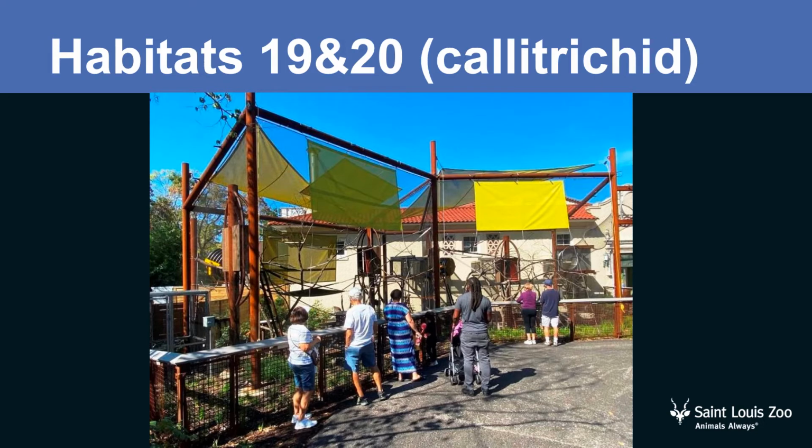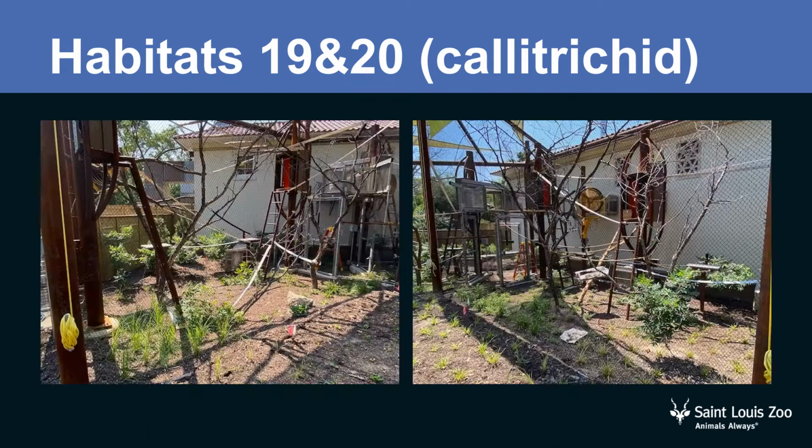And then habitats 19 and 20 are built for our callitrichids. We also will have small lemurs in these at times because everything here is smaller. The mesh is smaller, the shelter boxes are smaller, the clearance and gaps are smaller, so that it's safe for these animals. And this shows you each side, 19 on the left and 20 on the right.